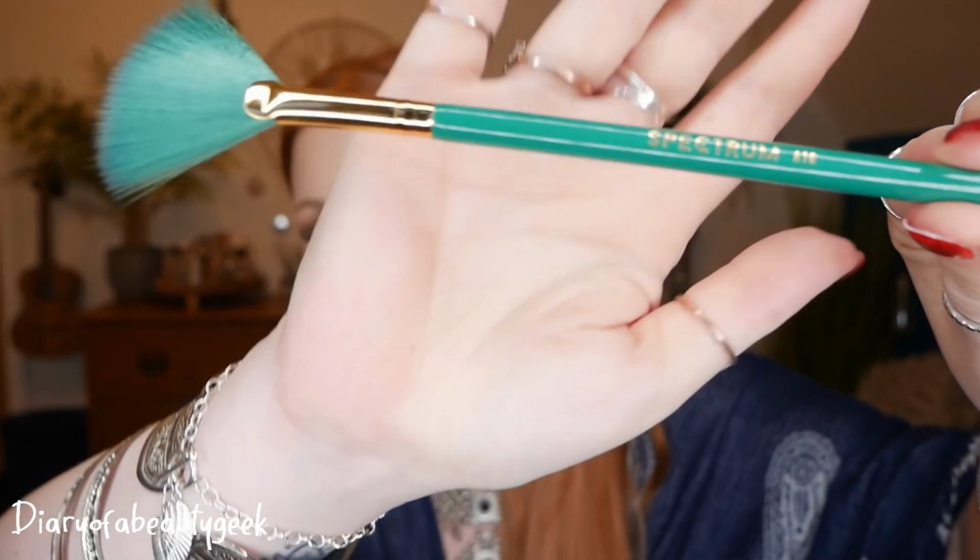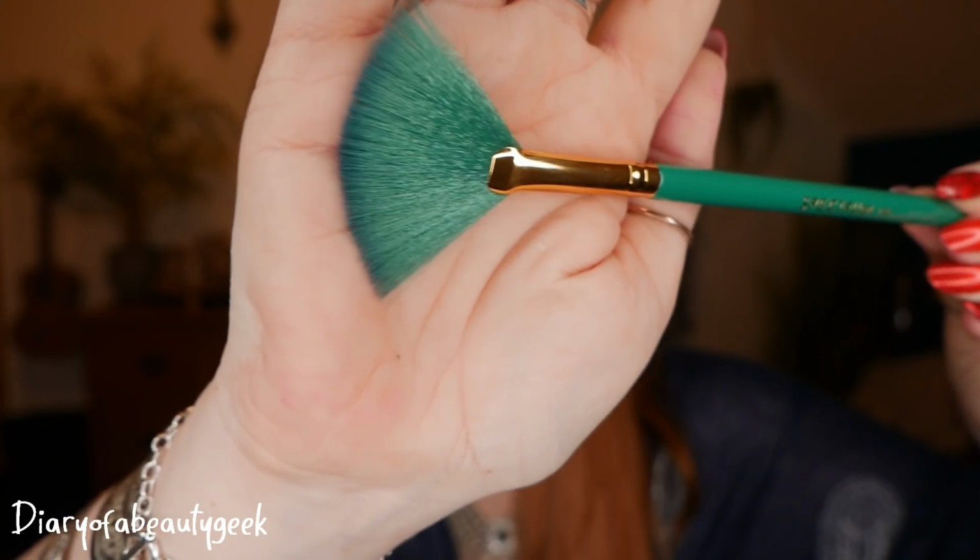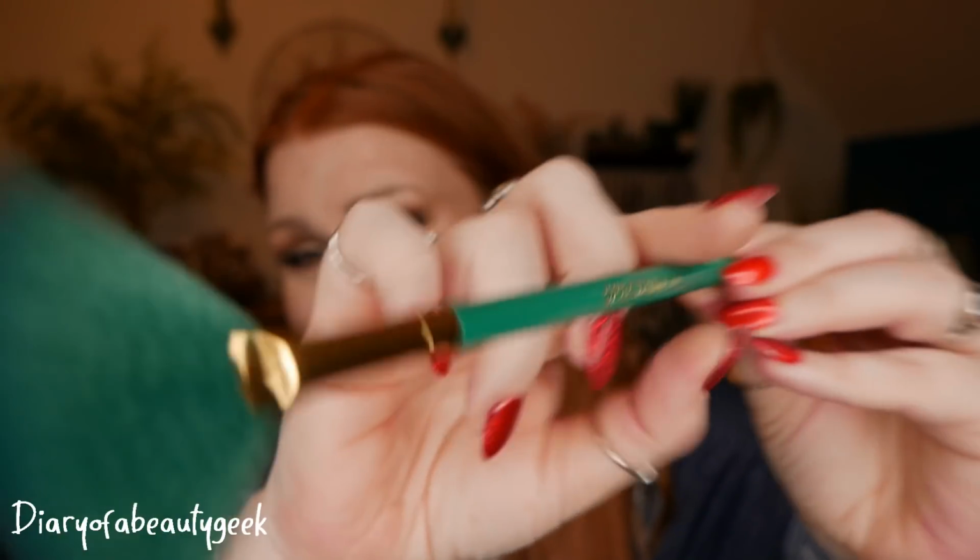And they're really good. It's precise spot application for highlighter, especially if you're heavy-handed and tend to put highlighter everywhere. But if you just want certain areas, it's brilliant, on the bridge of your nose, on there, on there, anywhere. A fan brush should be in everyone's brush collection. I just don't know why I don't use it. I think I go through phases of using different brushes, but yeah, it's lovely.